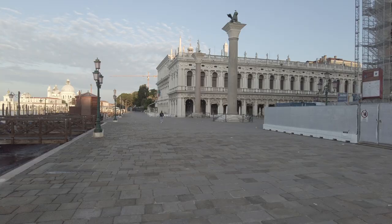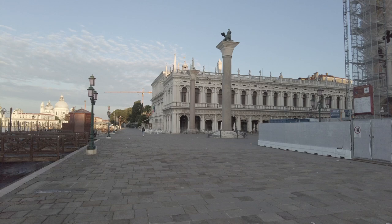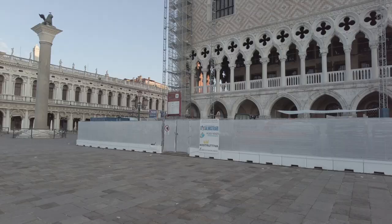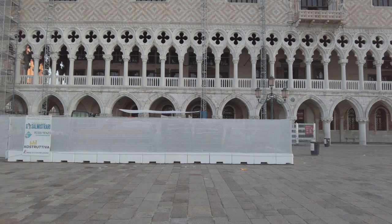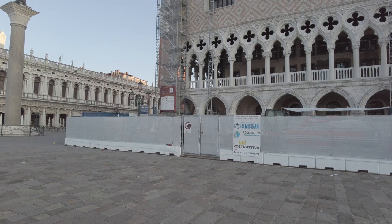I got up for sunrise, but as you can see, it's now over 45 minutes since sunrise, and the light is only just hitting the top of the building over here. Unfortunately, they're doing a lot of building work at the Doge's Palace, so we've got scaffolding and construction work, but as is all with travel photography, if it's not quite right this time, it gives you an excuse to come back another time.